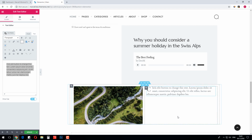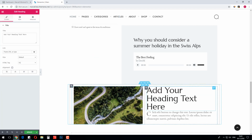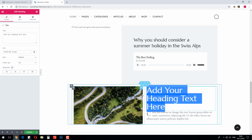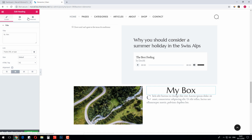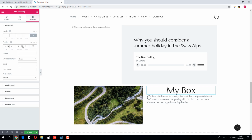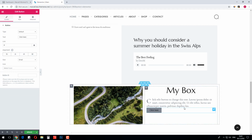Click the drop cap to make the first letter large. Let's add the heading to this block and edit the text. Align, center, and add paddings in the Advanced Style tab. Let's also add the button. Choose Info Style, put it in the middle, increase the size, and add the icon.